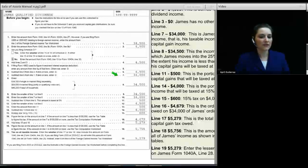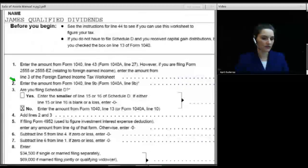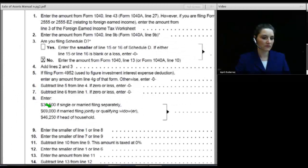The next step is to figure out what portion of the qualified dividends that he received qualifies for the 0% rate and what portion qualifies for the 15% rate. And it turns out that you have to use this base amount to figure that out. And if I zoom in on this worksheet closer, you'll see that the base amounts are printed right here, and they vary according to your filing status. $34,500 for single or married filing separate, $69,000 for married filing joint, or $46,250 if head of household.